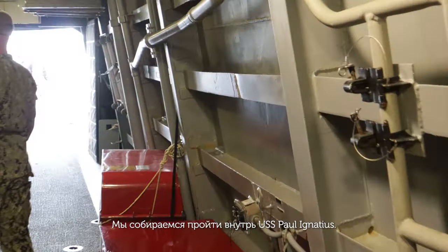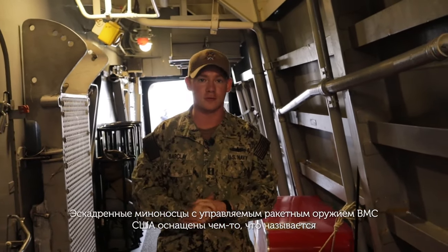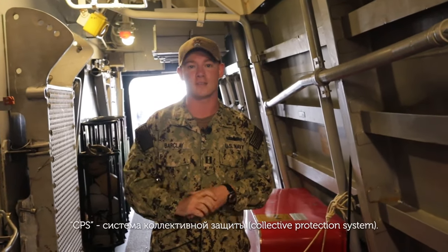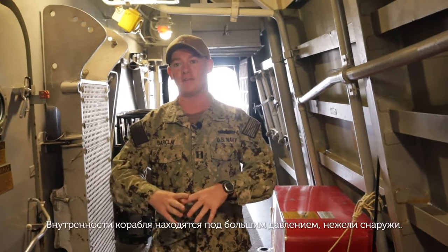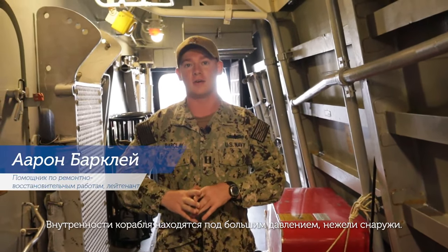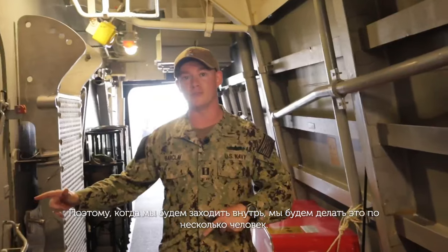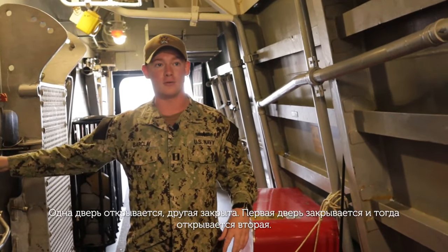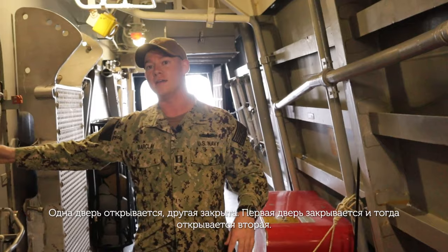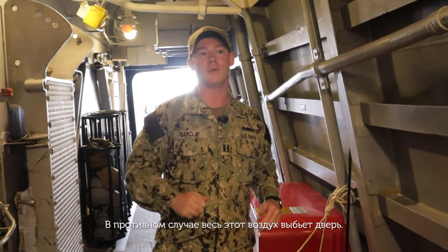About to enter the interior of Paul Ignatius. So US guided missile destroyers are fit out with something called CPS, Collective Protection System. What that is, the inside of the ship is pressurized greater than the outside. So as we go in, we'll go in individually, a few at a time, and one door will open, the other door will stay closed. We close this door, go in to the next one. Otherwise, all this air throws the door open.